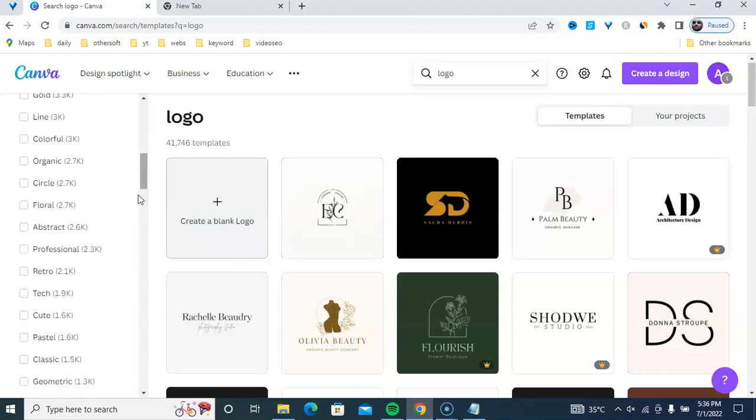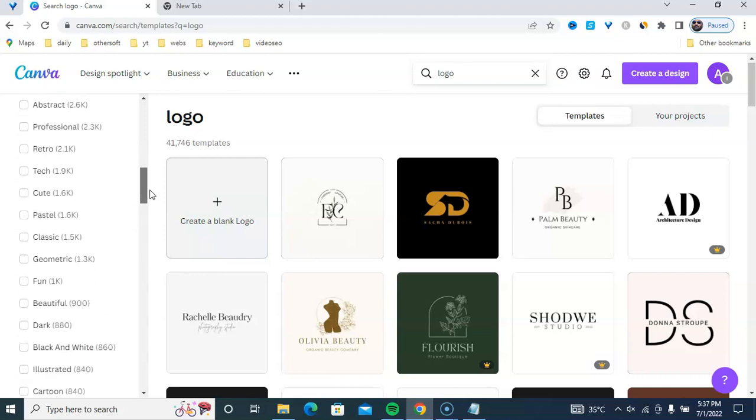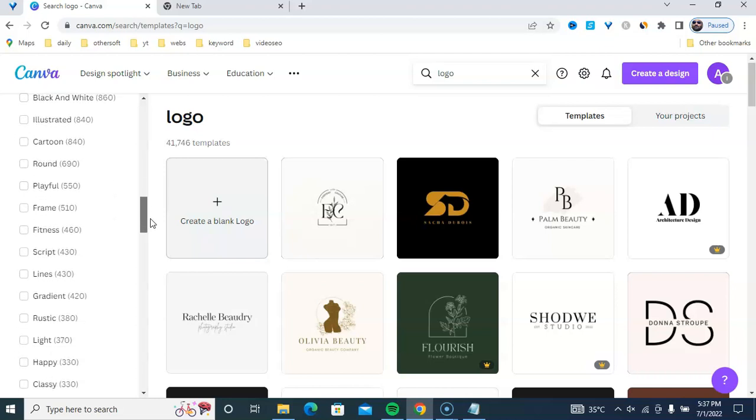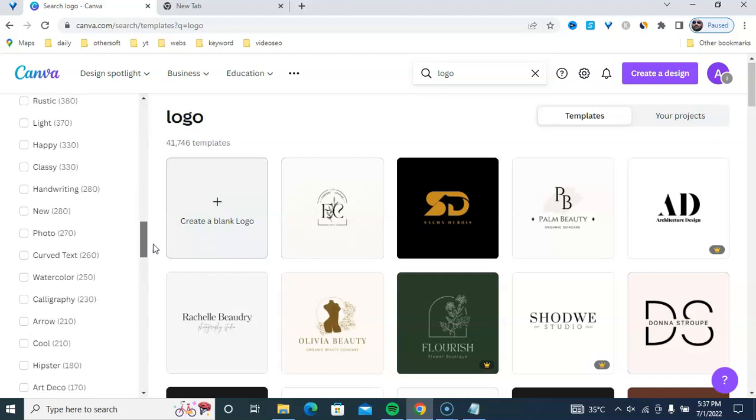Here is a 1, 2, 3, 4, 5. So there are 100 gigs on the first page available. Here are 100 gigs. So you should select a keyword with low competition plus high demand. This is the basis of making money online on Fiverr as a beginner.